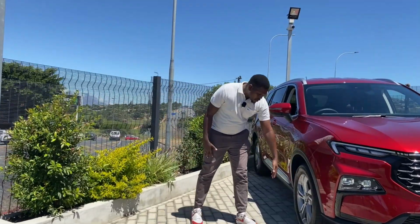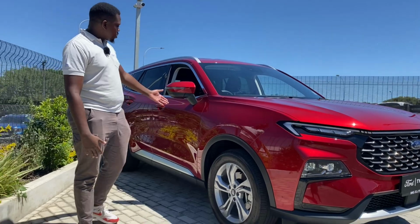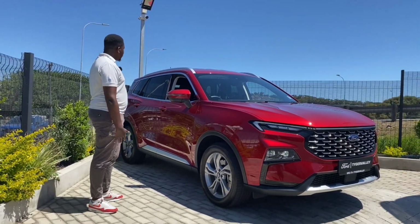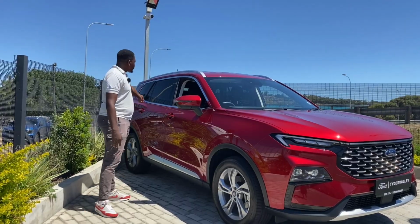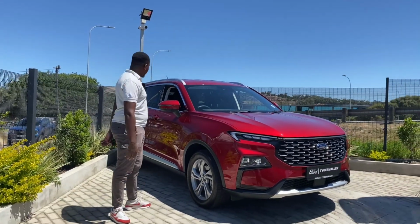We've got these beautiful rims from Ford, and the indicator on the outside mirrors with this lighting, with this nice metallic trim running across, and also the roof rails. You cannot go wrong with those.